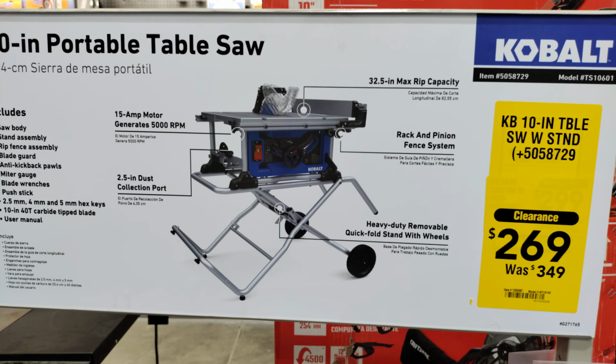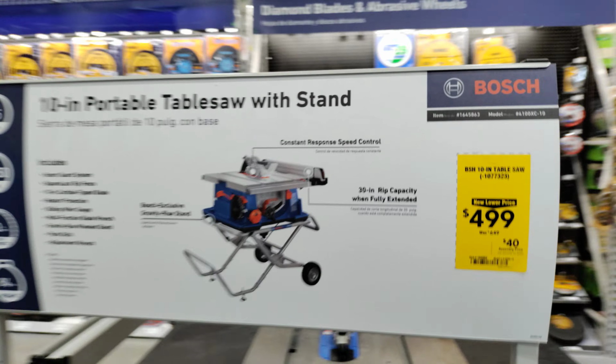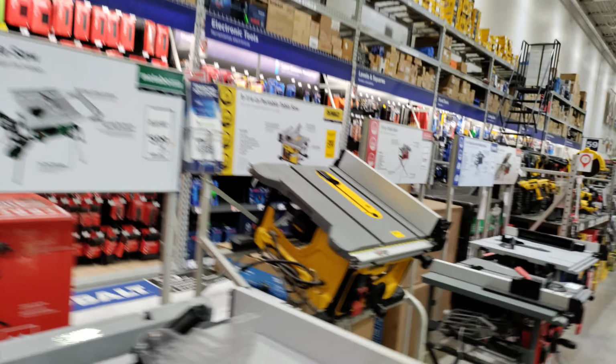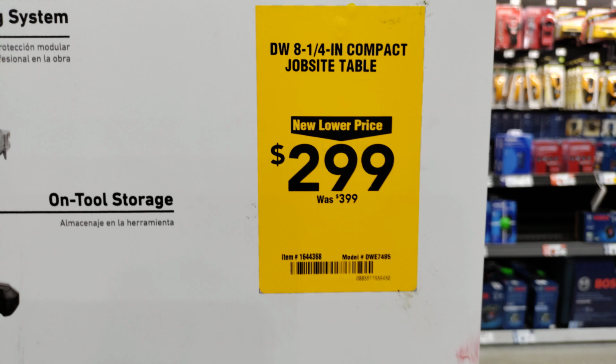So thank you as always for coming along with us on this adventure through Lowe's and their little tool lay down area. Had to do it. We did Home Depot, just as fair. We come over to the blue box.